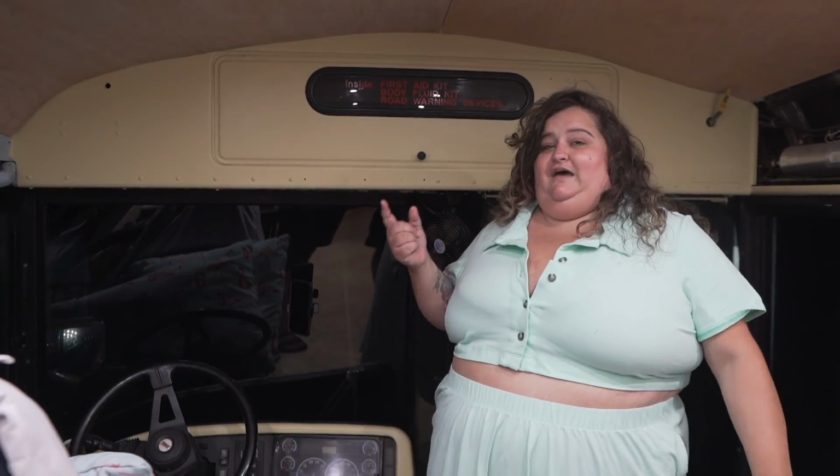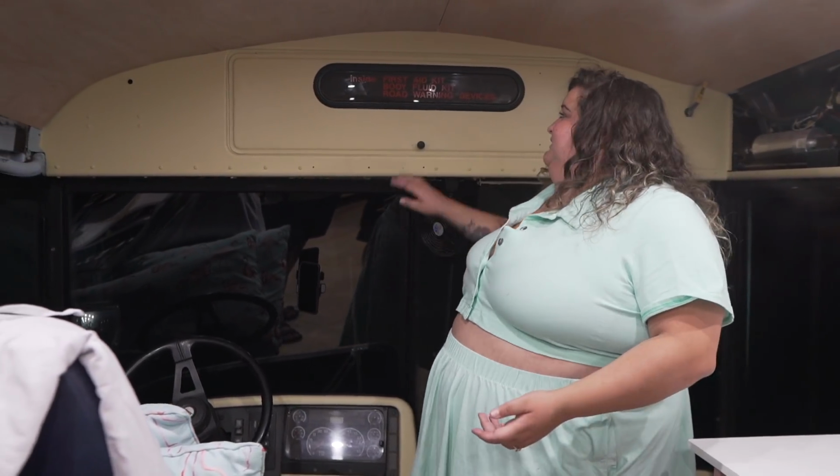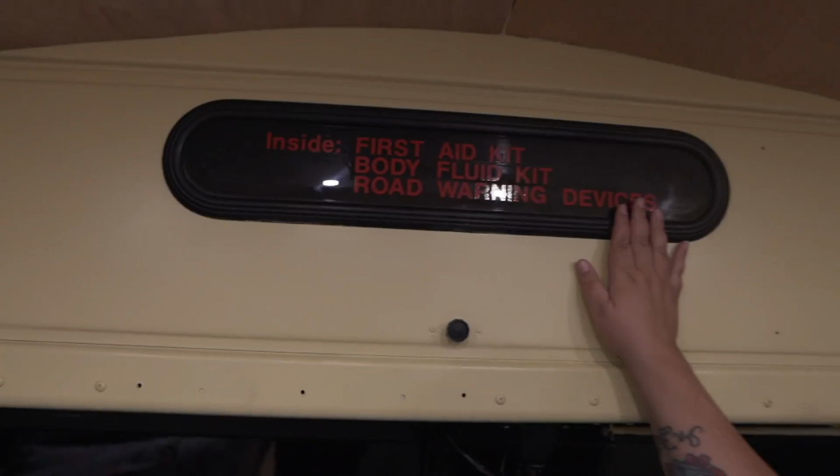We wanted this bus to feel like a bus still. So like I mentioned about outside, how we kept some pieces of the bus, you'll see we kept the original bus windows, and then this was part of the bus inside: first aid kit, body fluid kit, road warning devices.